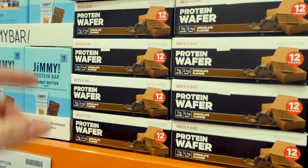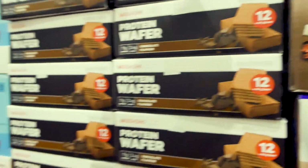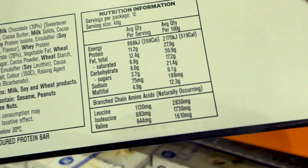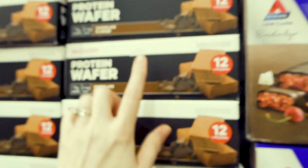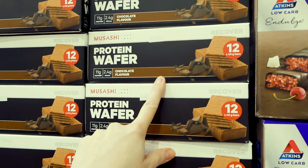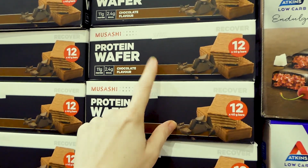They do have these ones that go with that protein. So I wonder if these ones are keto. Probably not. Yeah, see, these ones have 8.6 grams of carbs in them. So this would actually be good for anyone who's trying to gain weight. If you're trying to bulk up quite a bit, these would be good.